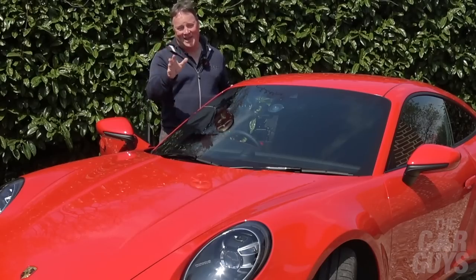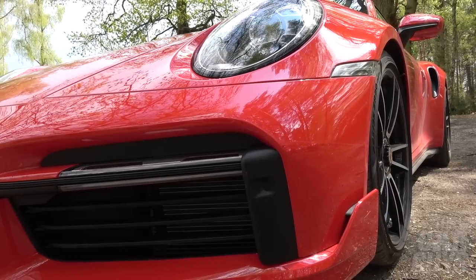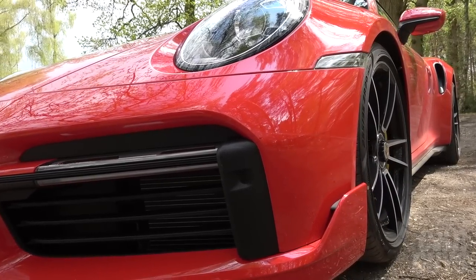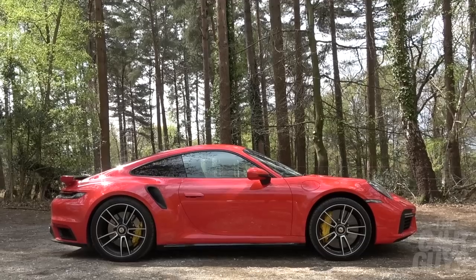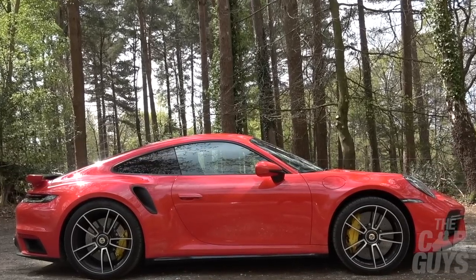So there you go. This is the Porsche 911 992 Turbo S, one of the fastest and most accomplished supercars in the world. I think it's an absolute weapon, and I hope that I've been able to convey what it's like to drive one of these things in this week's episode.